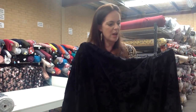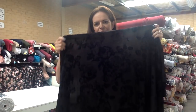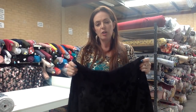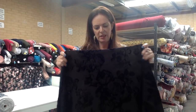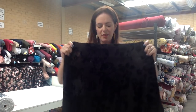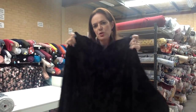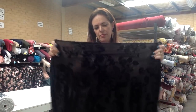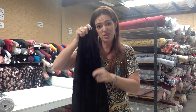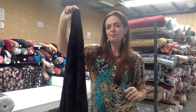So it's a black background with the black velvet flocking on it. Really, really super pretty. It's a double brush poly, so it's not overly heavy, and still makes a gorgeous dress for summer, or a skirt or a top or something like that, and be lovely. So the stretch isn't quite as good as a normal brush poly because, well, it's got the flocking on it, which is kind of holding it back a little bit.